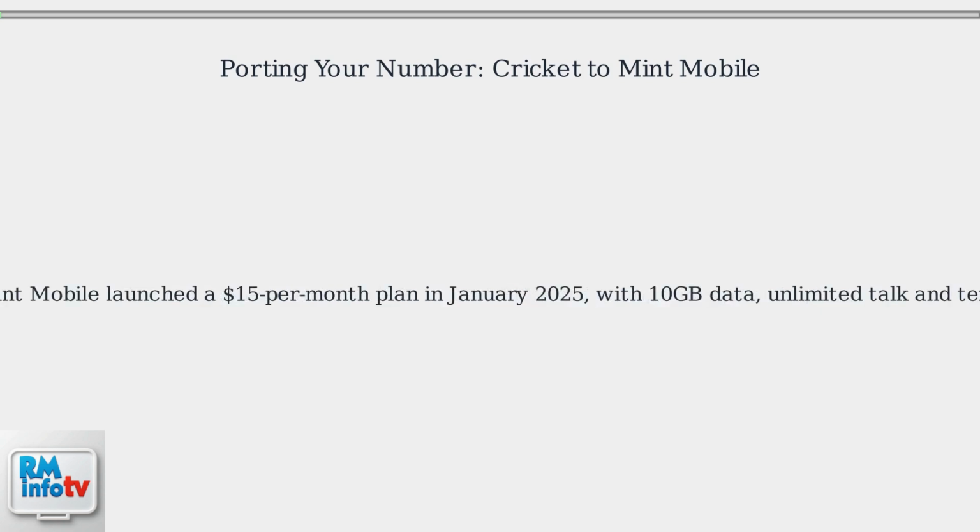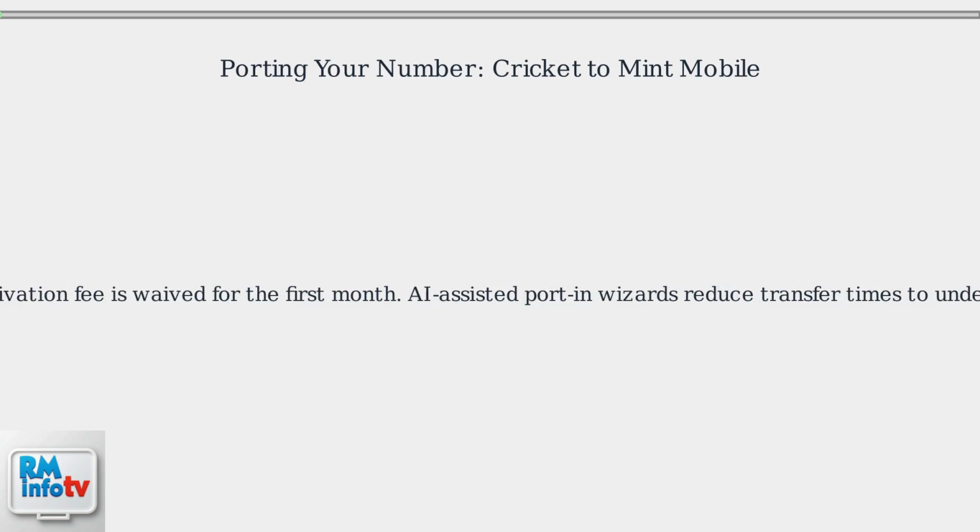Mint Mobile launched a $15 per month plan in January 2025 with 10 gigabytes of data, unlimited talk and text. The $5 activation fee is waived for the first month. AI-assisted port-in wizards reduce transfer times to under 24 hours.